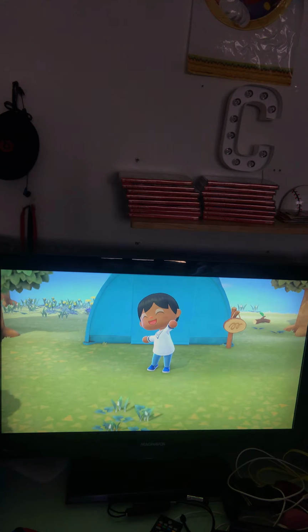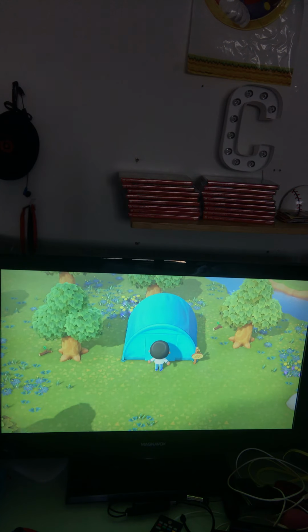Billy's got a place for his tent now. Hey, Billy! Billy! Where are you? Weren't you just here a few seconds ago? I guess you must have died. Okay. Can I find you? Alright, whatever.